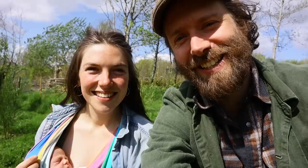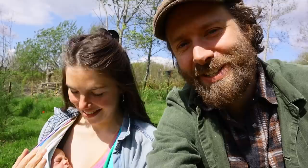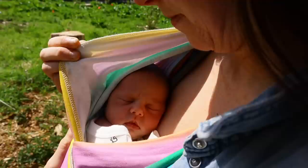And welcome to our daughter Lillian, who arrived a couple of weeks ago, two weeks before her due date. Her due date was actually today. So we've been having a beautiful time these last couple of weeks getting to know our wee daughter. We're all healthy and happy. The birth went very smoothly. It was actually wonderful.